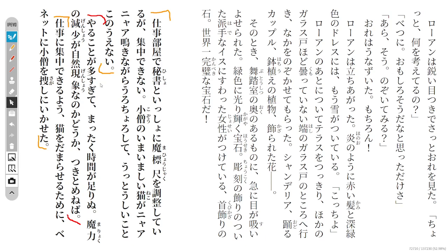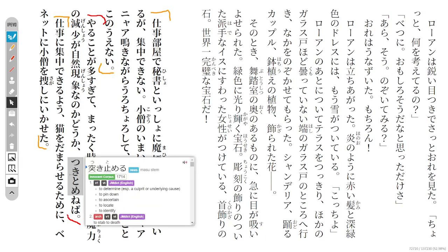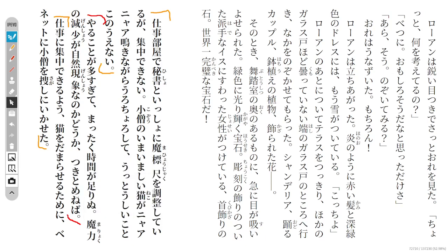There's so many things I have to do, and I definitely do not have any time. Whether or not this magical phenomenon is a natural phenomenon, I have to determine that.